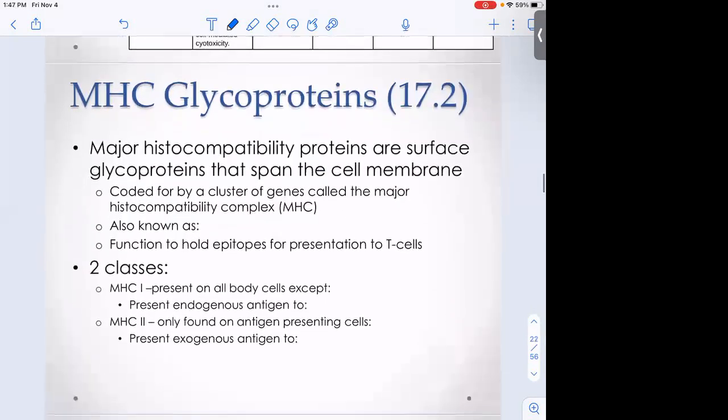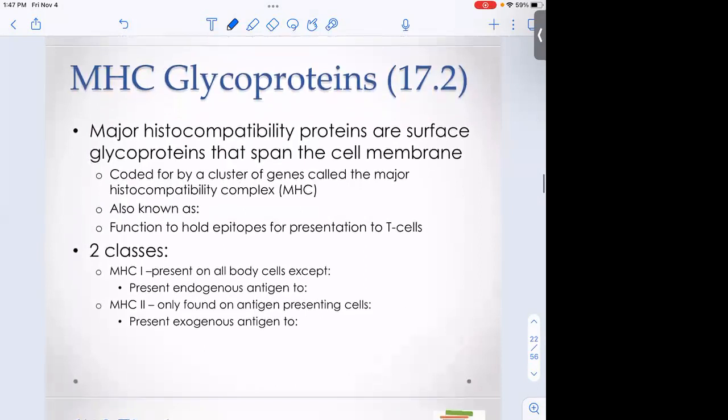Okay, so let me just start to introduce here today the MHC glycoproteins. This is getting into a little bit more complexity, but it's important to understand this before we can talk about how B cells and T cells get activated. This is the mechanism that our cells have to advertise that they are infected with some kind of pathogen. They're called major histocompatibility proteins.